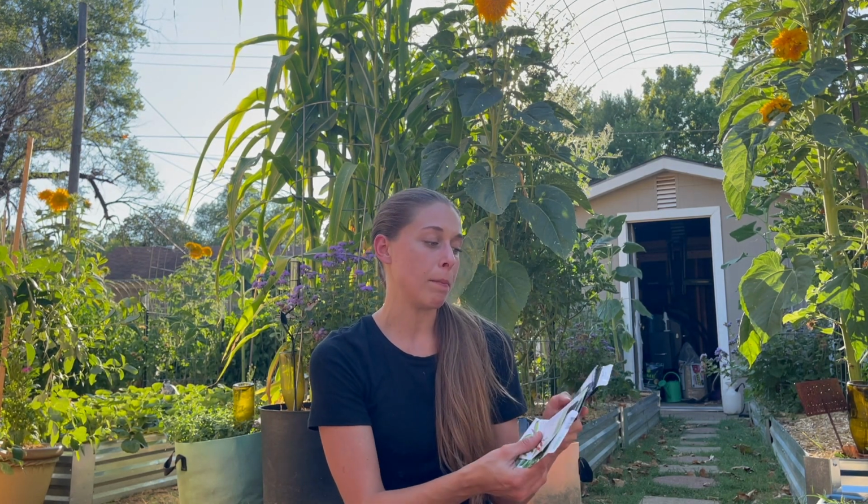I have some peas I need to direct sow in about a week and a half. I think that's the earliest thing I need to do, along with my bok choy. I also have some kohlrabi, mustard greens, beets, radishes, and a lot of those things are really, really fast. You're talking 30 to 50 days max. So we are currently sitting, I believe, at 81 days as I'm filming this video until our first expected frost.